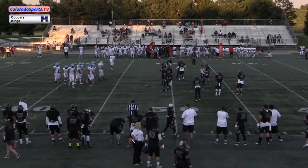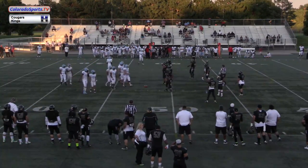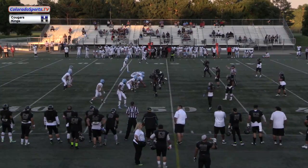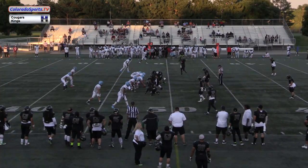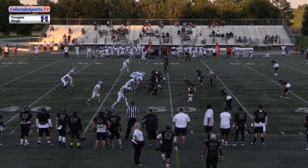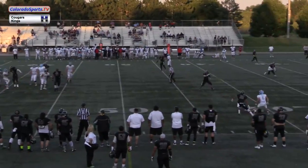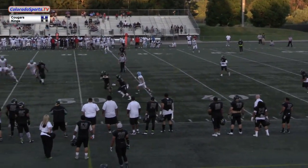Well, that incomplete pass stops the clock at 5:46 in the first quarter, and we're going to change the formation. The Cougars are going to go two to the left, stacking two to the right in a shotgun formation, four down linemen front for the Kings. Here comes the pressure outside. He steps up in the pocket, and he's hit, and it's intercepted.